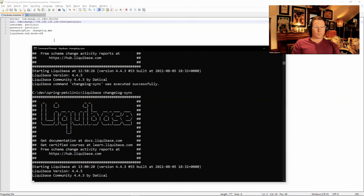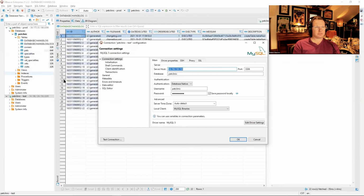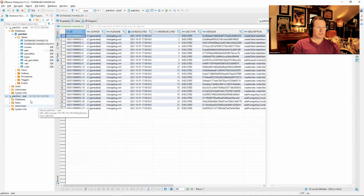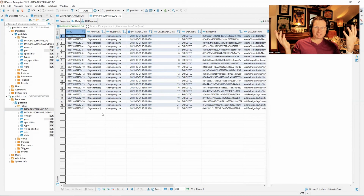Now, at this point, once I turn this over to you and the dev team, you will be able to add the change set. So let's go ahead and verify that this stuff has been added. We'll go to databases on test. And we have database changelog. And it's going to look remarkably similar to the other one.